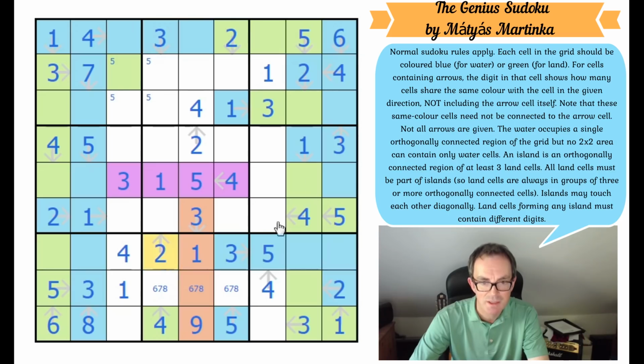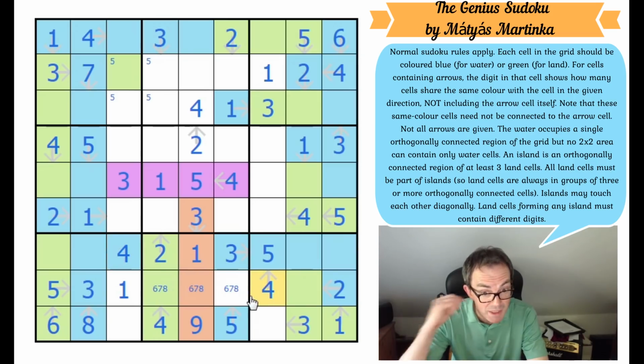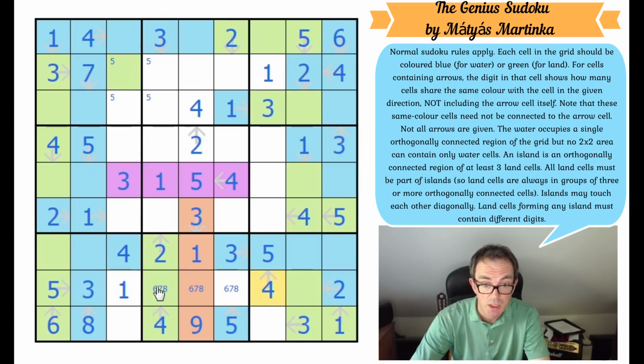This square is green. And therefore that square's green, because otherwise the 4 clue is wrong. So that's green. That's blue. That must be blue. Otherwise, if it's green, it's part of the same region as a 4. So we could have 4 repeated in the green region. Now this must be green, and this must be green to avoid 2x2 regions.